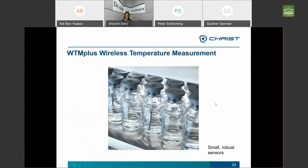To find out more for identification of your process, you need a lot of values. The nearest value that you can measure is product temperature. Product temperature you can measure with a wired sensor, typically PT100 or another measuring principle, but in most cases they are wired. And if you work with freeze dryers, positioning this wired product sensor inside your vials, inside your product, is not really easy to handle.